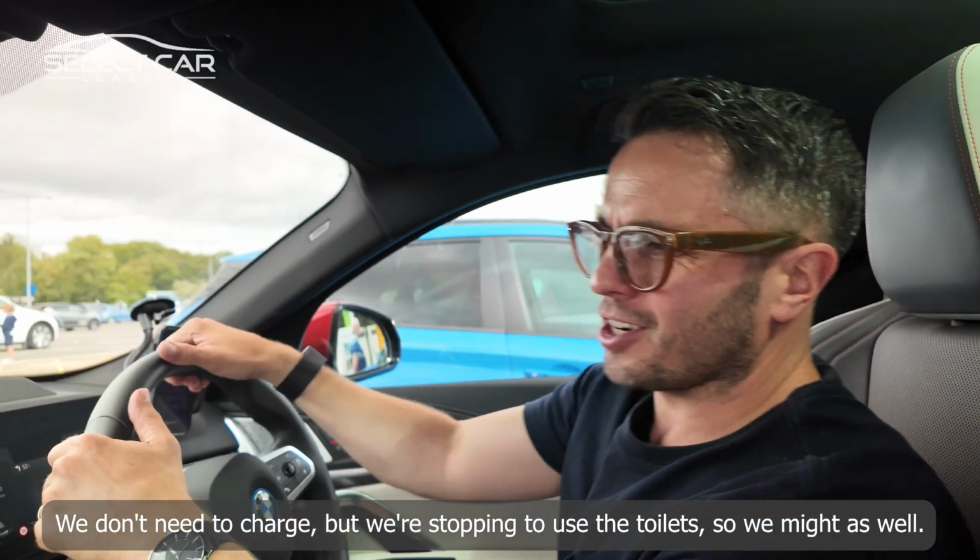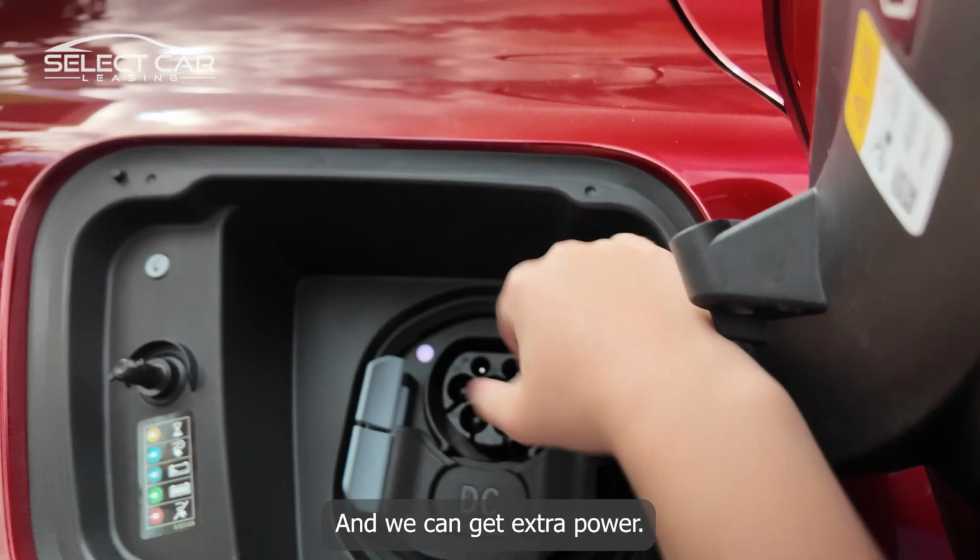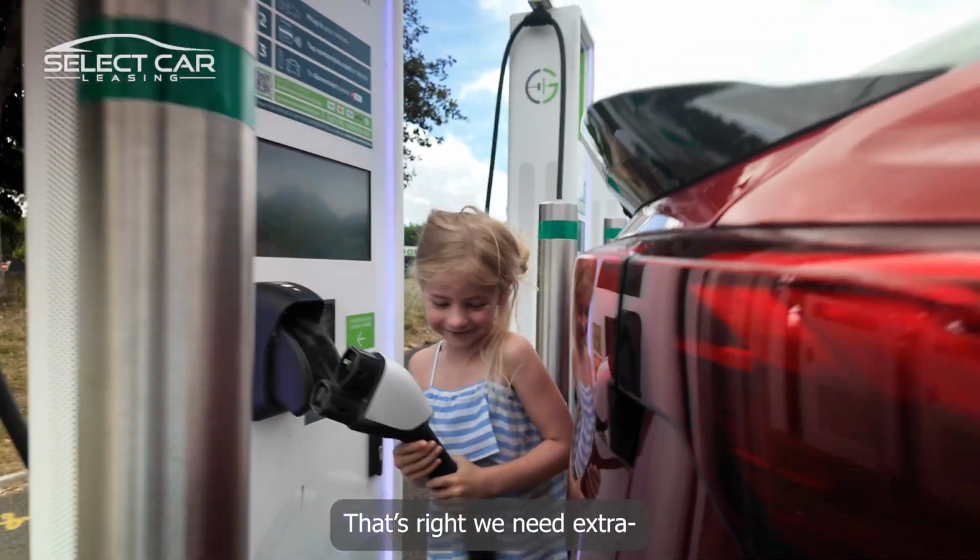We don't need to charge, but we're stopping to use the toilet, so we might as well. And we can get extra power. Come on, just charge. Right, we need extra. Dad, we need charge.